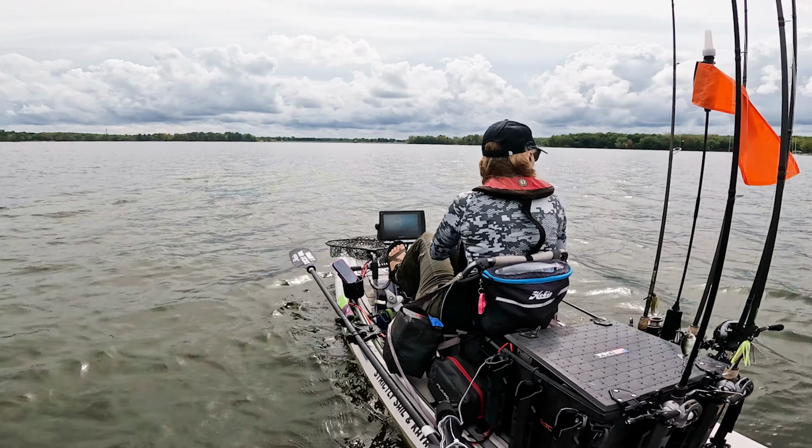The number one thing I wanted to do was cover ground and be really flexible about what I throw. And I did that. I covered a lot of ground. I think I pedaled about 6 miles, and hit a ton of different stuff. I kept moving. When I did have an area where I caught 3 fish, I covered it like 3 different times just to make sure, and then I kept moving.